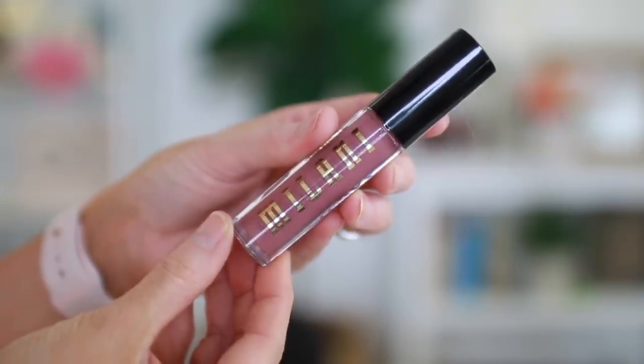I really like this one. It is the Milani Ludicrous Lip Gloss, in the color Semi Charmed. I really like it, but then I also think about Ludacris and all the 90s, 2000s. From the outside packaging, it looks like it has a little bit of shimmer, but you don't feel it and you don't really see it on. It's just a really pretty mauve-y color and I am enjoying it.